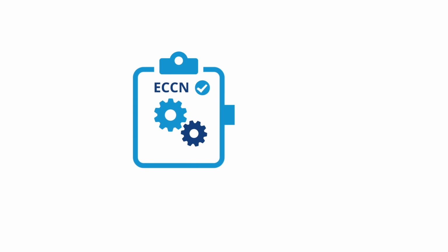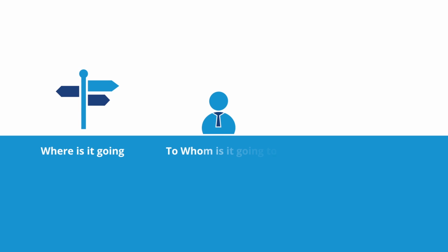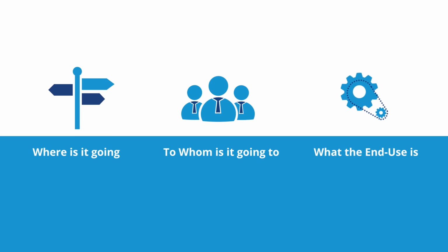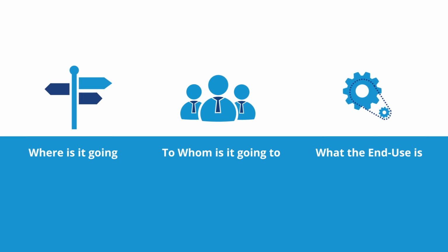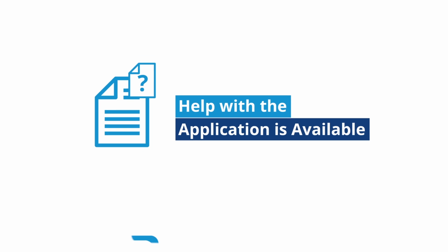If the product is on the Commerce Control List, you will need to collect more information, such as where it is going, to whom it is going, and what the end use is, to determine if a license is required. There is no fee to apply for a license, and help with the application is available.